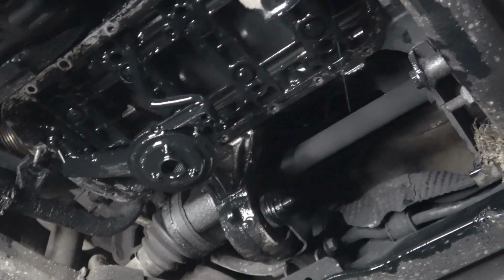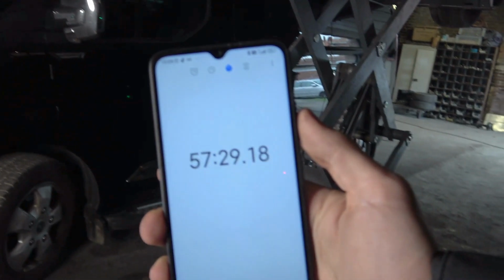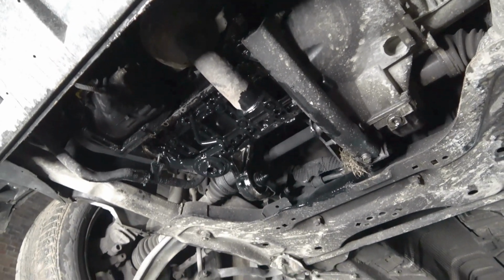In total, it drove 12 kilometers and it lasted almost for an hour, 57 minutes and a half. So it is almost an hour. Maybe it will make it an hour if we let it idle further, but we were a little bit stepping on the gas.